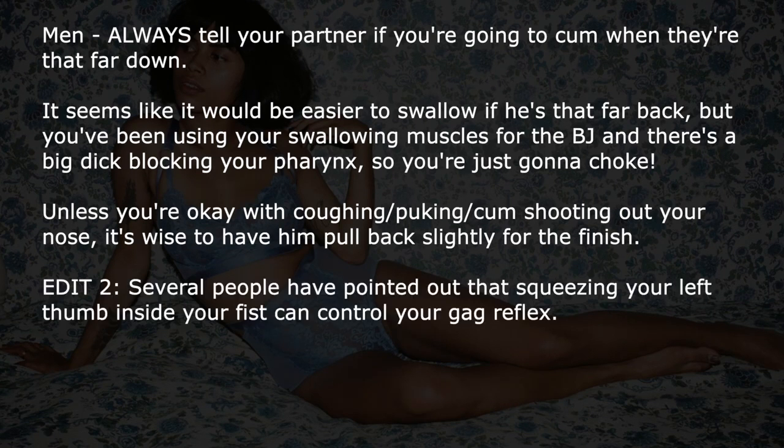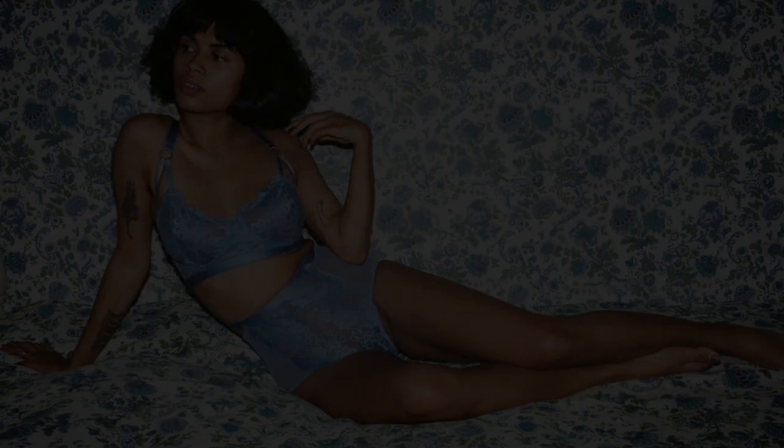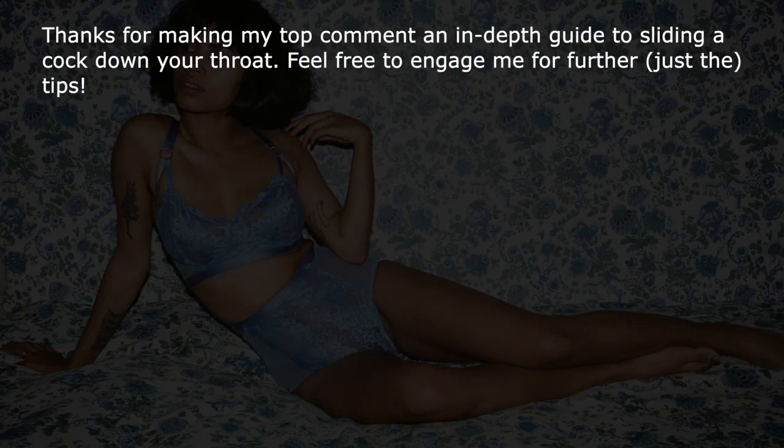Edit 2. Several people have pointed out that squeezing your left thumb inside your fist can control your gag reflex. Quite a few others have refuted that claim, saying it only produces a placebo effect. Either way, I figured I'd include it since so many people commented. Thanks for making my top comment an in-depth guide to sliding a cock down your throat. Feel free to engage me for further, just the tips.